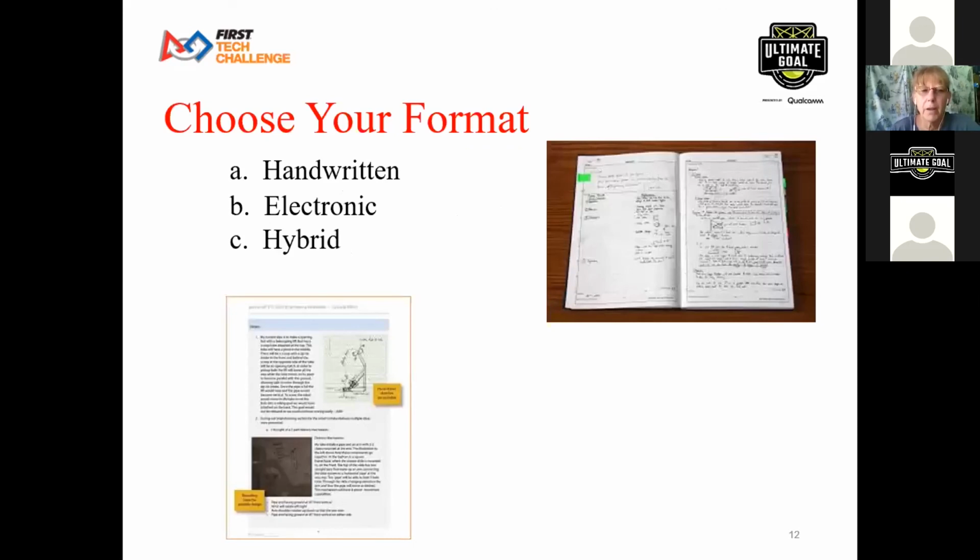Now, format. Given that this year's going to probably be mostly remote, you're going to be looking at doing both your portfolio and your notebook electronically. Doesn't mean you can't do some things handwritten, because that can be scanned in. If you are at a remote event, everything has to be uploadable in a format like a PDF that can't be edited in a single stream. So both your engineering notebook and your portfolio must be uploadable and electronic.